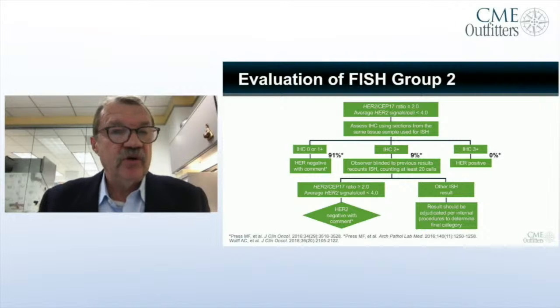So in group 2, it's now recommended that one also perform immunohistochemistry. And so when immunohistochemistry is performed, as you see, on the left side, IHC 0 or 1+, and I've introduced in black the percentages that we've seen in some of our studies. About 90% of the breast cancers from group 2 will fall into 0 or 1+ categories. IHC 2+ are about 9%. And IHC 3+, we haven't observed for this particular group.